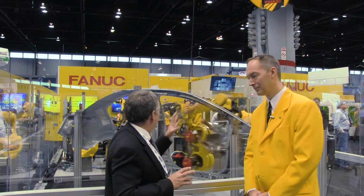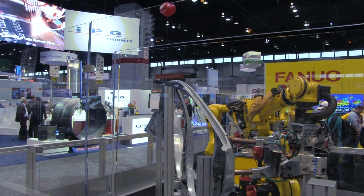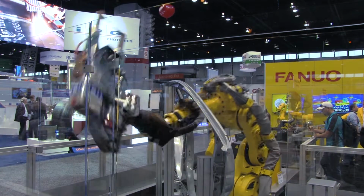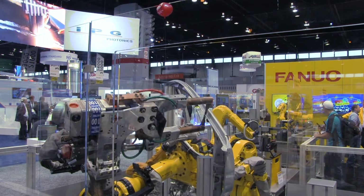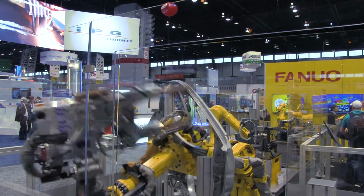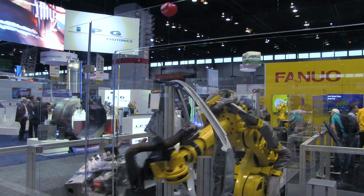Mark, we're standing in front of a display here with a very dexterous robot that's spot welding the side panel of what would be a body in white application, I guess, for mass production. Tell me about it. Well, this is a new robot for us. It's a 7-axis robot. It's the R1000 version of robot.